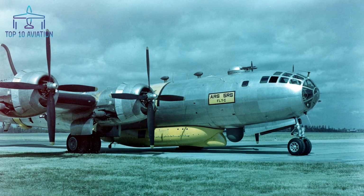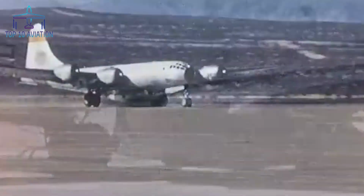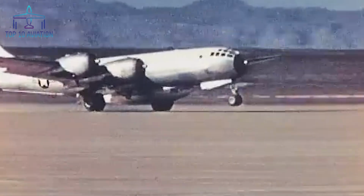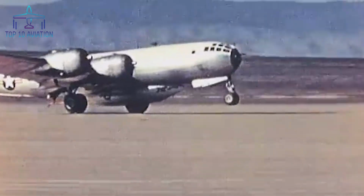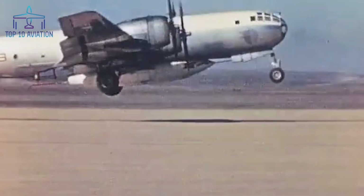Her belly was cut open and reinforced to carry and launch the Bell X-1, the rocket plane that broke the sound barrier. Chuck Yeager famously dropped from one of these aircraft when he became the first human to break Mach 1. It was both absurd and brilliant, flying a plane to launch another plane at supersonic speeds. The B-29 was already iconic, but this mod cemented its place in aviation history.